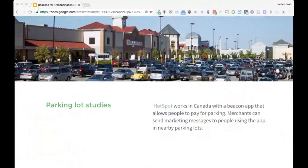So on to beacons and transportation, why we're all here. Like I said, I wanted to go through a number of different case studies, starting with parking lot case studies. I wanted to start with parking lots because even if you don't work for a train station or what have you, if you work for a mall or represent retailers or work for a museum, you're going to have a parking lot.